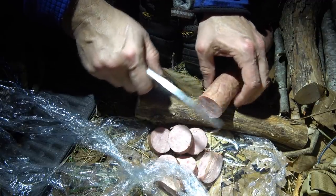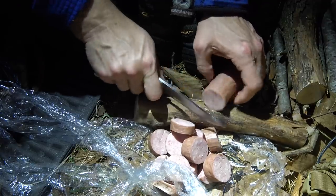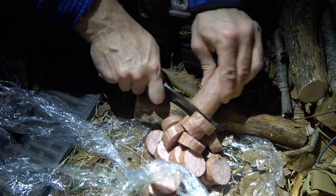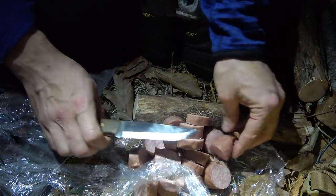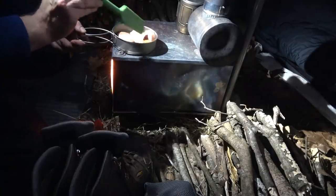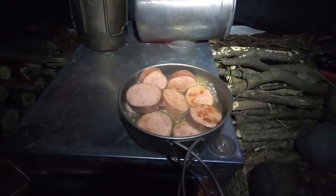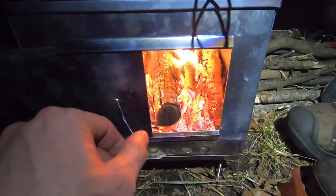It's one of my favorite things. It may actually trump bacon. Got this from an ethnic meat shop. Let's give it a try. Mmm. Excellent.